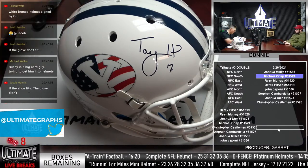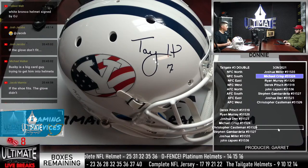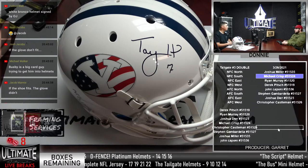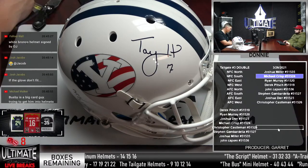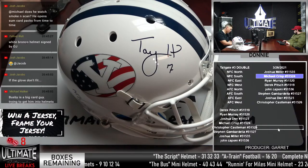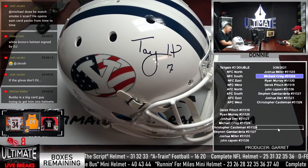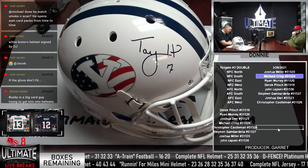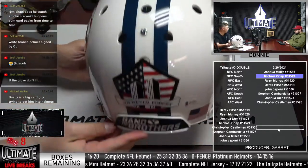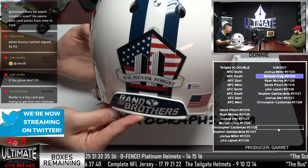I personally really dislike Taysom Hill, but I gotta hand it to him. He finessed them. He has a worldly talent, too. To be that good at multiple positions, you know? It's a cool helmet, too. I gotta show you the back. It's really nice. Got the Never Forget on the back. BYU. It's got a band of brothers. This is very cool. Never forget. 9/11. Never forget.